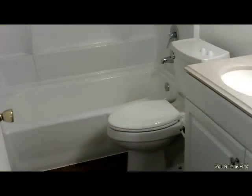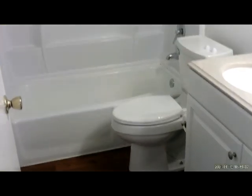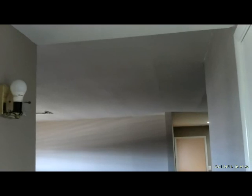This is the bathroom in the hall. We put a new toilet in when we moved in. It's a more modern style toilet. And we did the shower enclosure when we remodeled the house. We put about $125,000 into the house over the last 5 years, including a new air conditioning unit and a new roof.